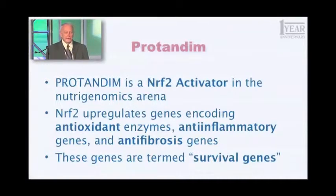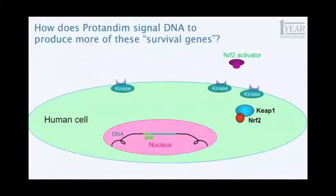So taken together, these things protect cells in your body when they're in stressful situations. It may be due to trauma, may be due to aging, it may be due to disease processes. But that group of genes all have the same kind of dimmer switch, and Nrf2 is the protein that can reach those dimmer switches and turn them up or down. So it's responsible for that. It's been called the master regulator of antioxidant gene expression.